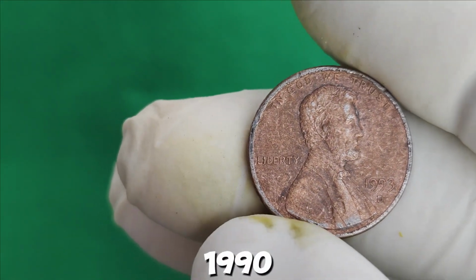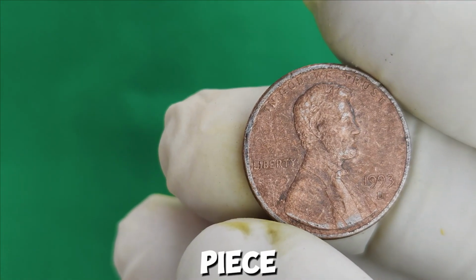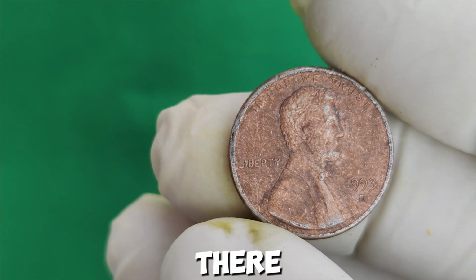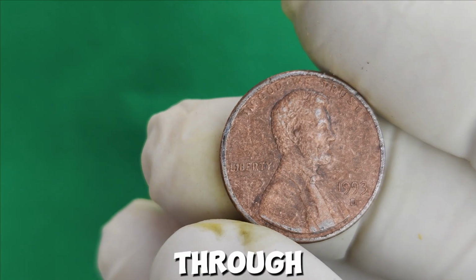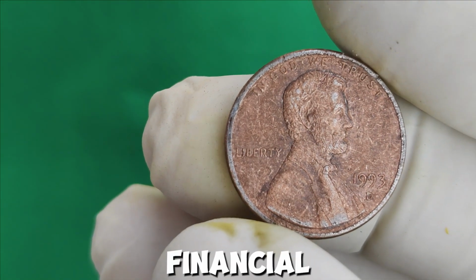So there you have it. The 1993 D Ultra Lincoln penny is not just a coin, it's a little piece of history, full of surprises and value. If you're out there hunting for rare coins or just looking through your pocket change, keep your eyes peeled for this one. It could change your financial future.